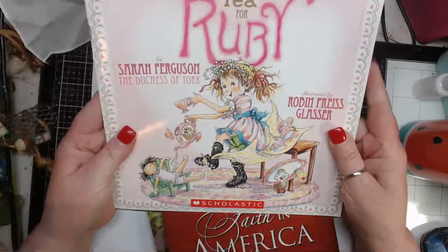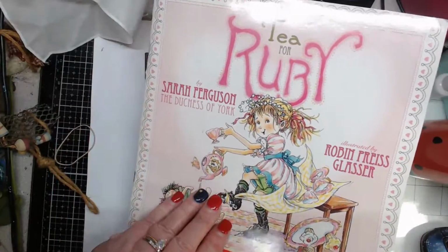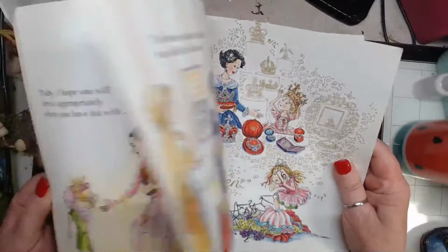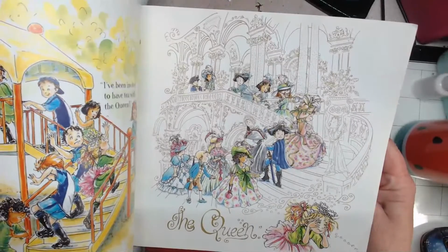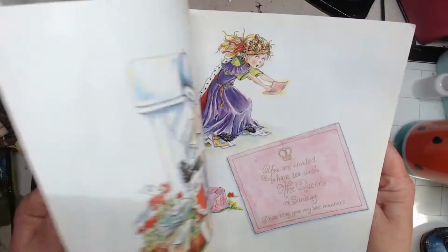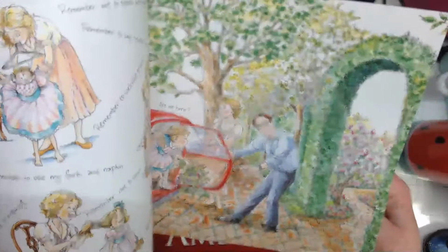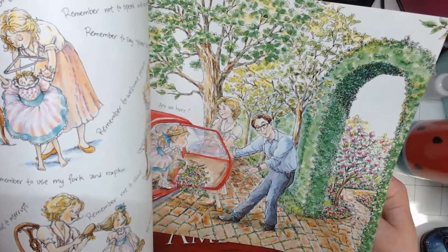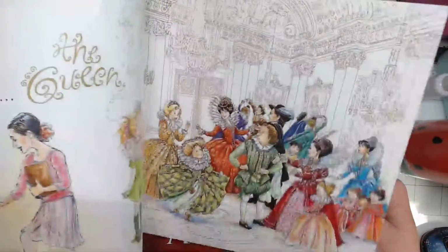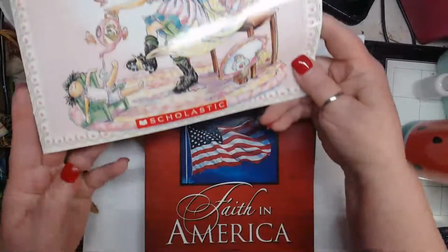This one's a little different. I'm not sure whether I'll rip this apart or I might give this to my granddaughter, T for Ruby. But I thought the images were just so cute, and they might look really cute cut up and put on little cards for a journal. I'm getting ready to do a lavender journal using Stamperia's lavender. I forget what it's called. It's all the paper's lavender. I think it's lavender something. And some of these images I think might look cute on a card in that journal. So I picked that up.